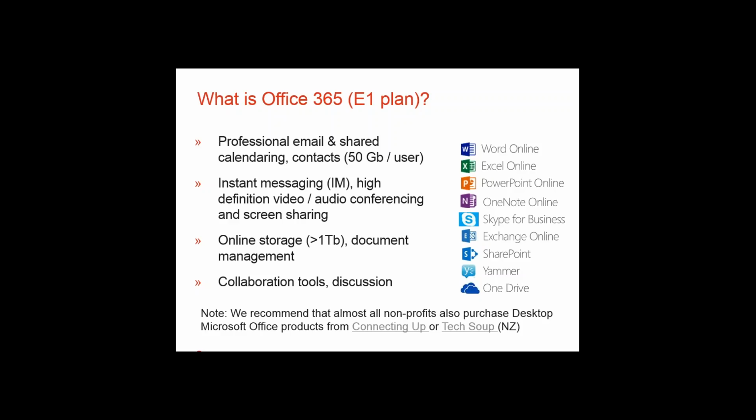Another product that comes with Office 365 is Skype for Business. It used to be called Lync, and that's instant messaging, video conferencing, and screen sharing. For each of those we've got a slide later on that can go into a bit more detail, but that is something that you now get free as part of the E1 plan, which we're finding is a great bonus for a lot of organisations.